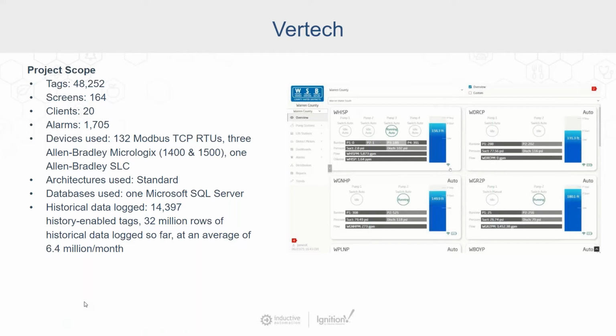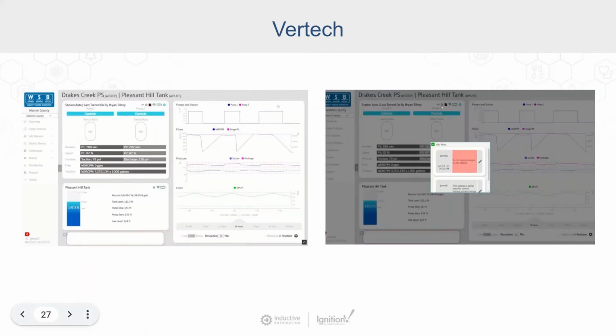Perspective allowed us to develop a solution that would fit these needs with only a simple standard architecture and retain good performance, even as the amount of data we collected grew well beyond the capabilities of the previous iFix-based SCADA system. So I'd like to talk about some of the design we used to accomplish these goals.